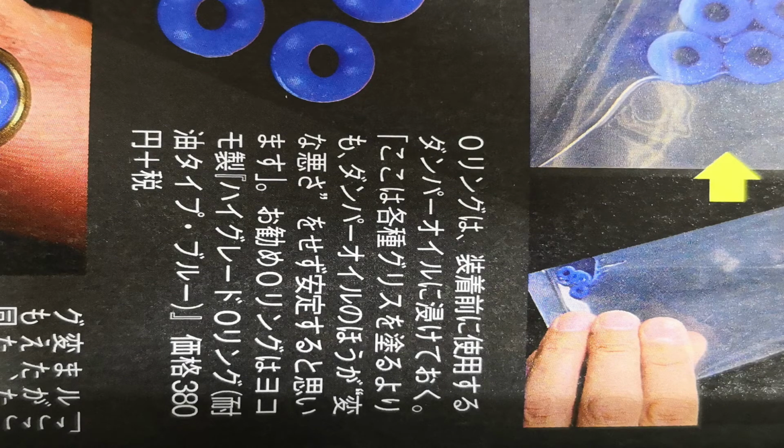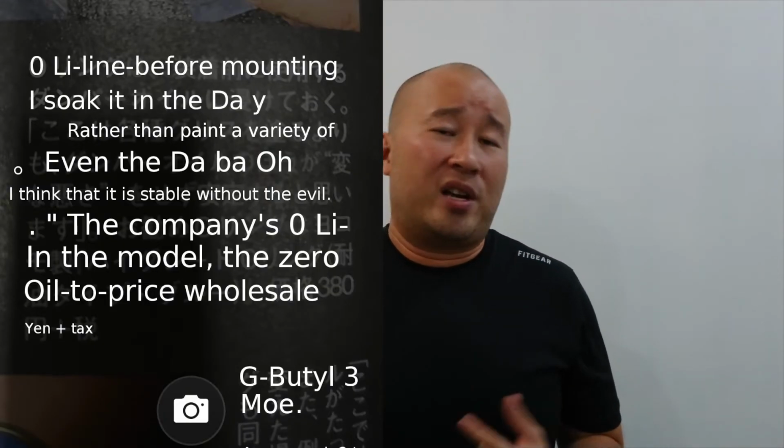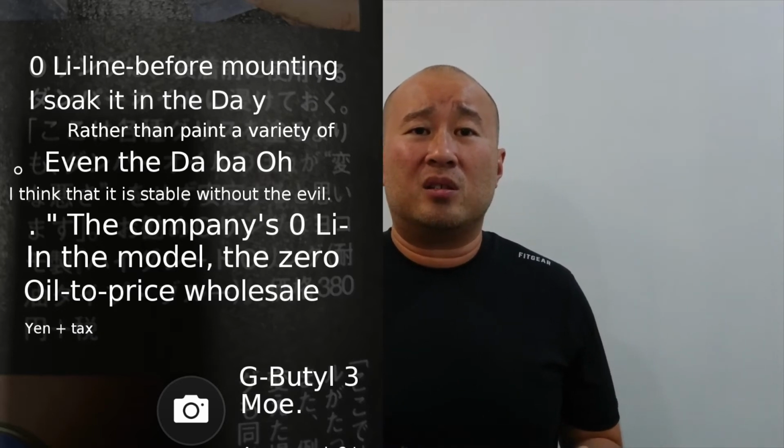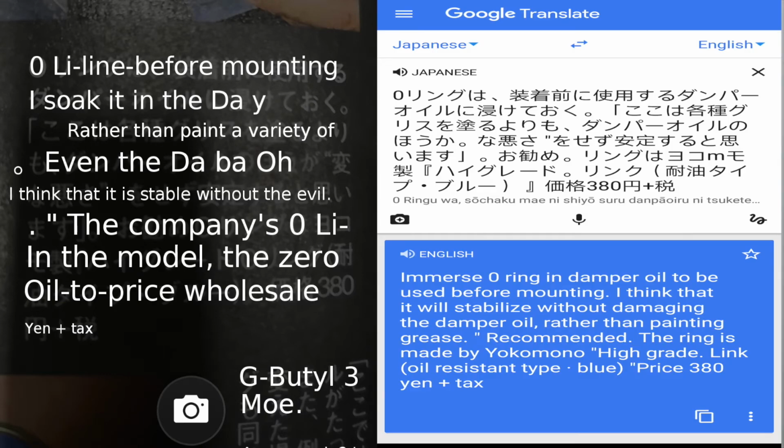I went to a bookstore and I opened one of those magazines, and I took a photo of a little paragraph. And this was what happened. And at this point, I decided to download Google Translate as well, just to see if it was a problem with the application of the translator that Huawei partnered with, or was it not?